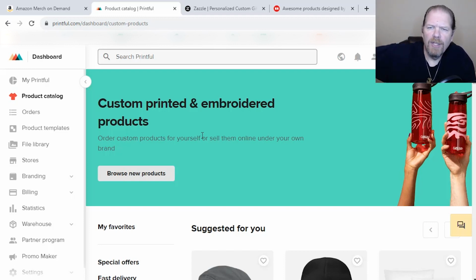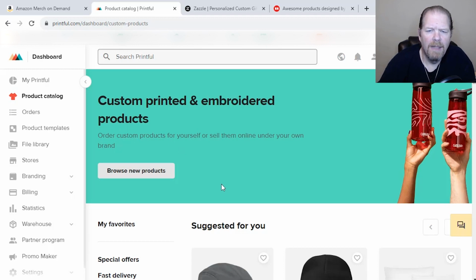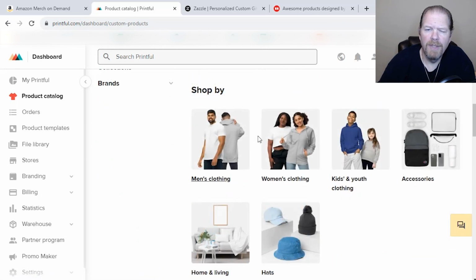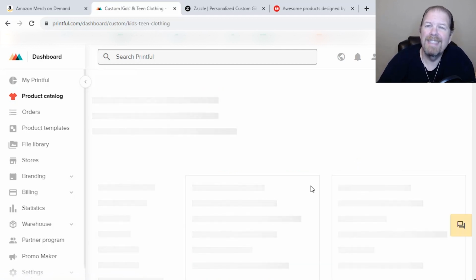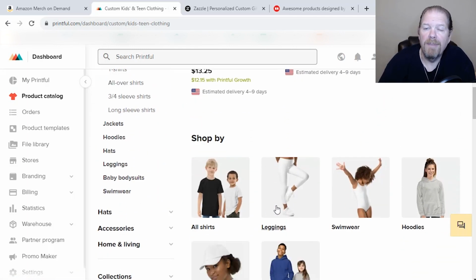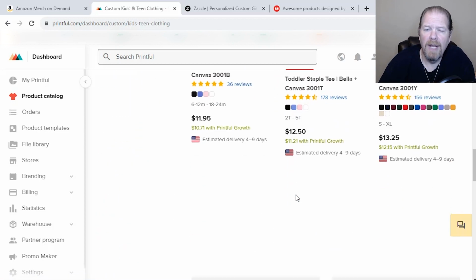So you've got traffic coming in from Shopify or from your own website, and Printful is where they actually print it from. And so we're here on the catalog, and you can see they've got hats, they've got pillows, and you can shop by the different product categories. So let's say that you write children's books. Well, then you probably want to look over here in kids and youth clothing and see what options they have. So of course you've got shirts, but maybe kids leggings, kids swimwear. So again, a bunch of different options.